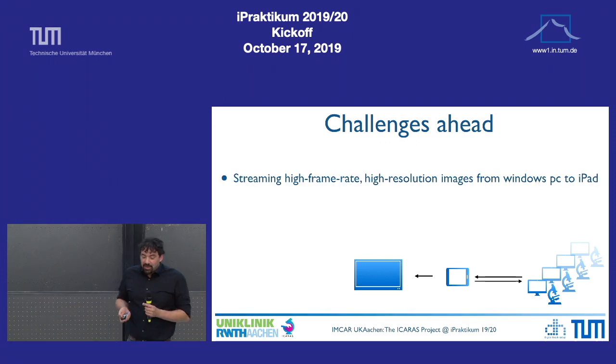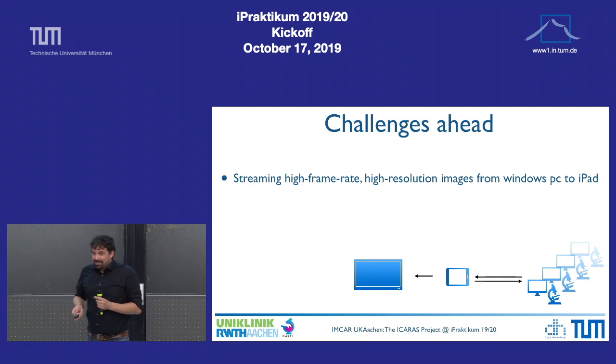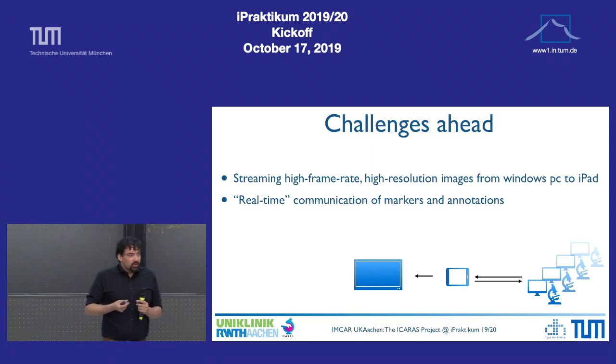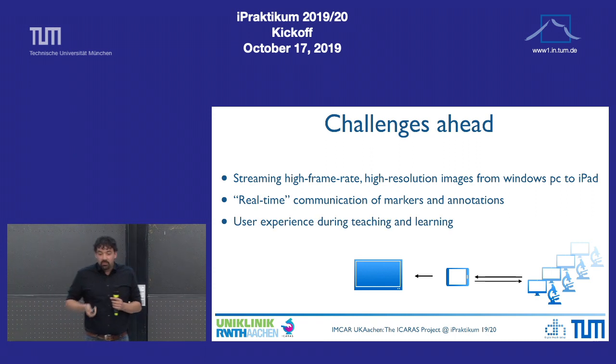Challenges ahead, as I said: we want to stream high frame rate, high resolution images from PC to iPad, which I'm sure you will be able to do, but I still think it's a challenge if you work between 2 different operating systems. Then we have the real-time communication of these markers, because these markers have to be delivered on time. The person cannot wait for 3 or 4 seconds, because you might want to deliver the exact moment of a heartbeat, so that you get your marker in the right place at the right time.